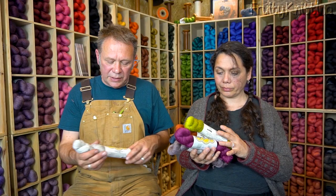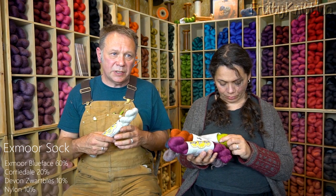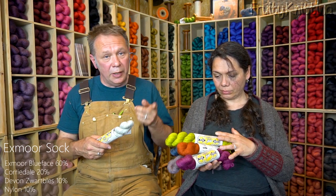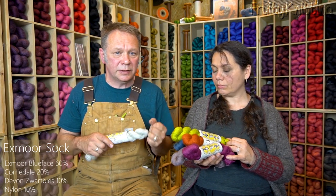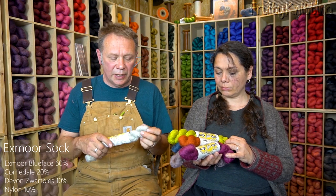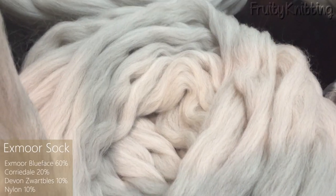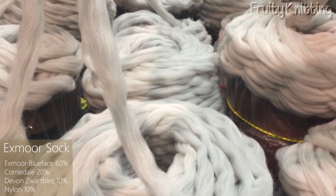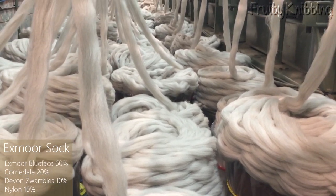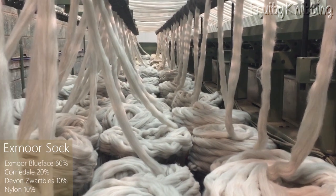So what fibre blend have you got in that one? So this is our Exmoor Blue Face and some Corriedale in there. The Corriedale's given an extra staple length and helps the Exmoor Blue Face lock in, so the fibres don't come out so much. And also it's got some warblers in there to give it some colour, so we've added that. So you can see it's not a solid looking colour, and that comes through when we over dye it, so you get this sort of mottling in the yarn, and then 10% nylon in there as well to give it its durability.